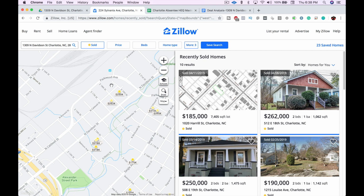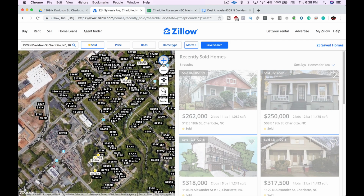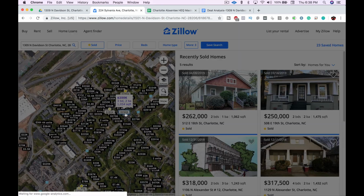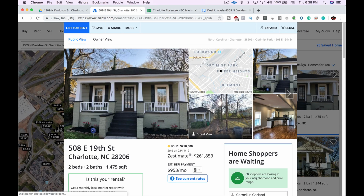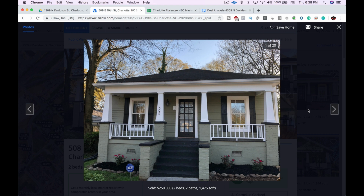And I don't even like pulling comparable sales when the map looks like this. I like going down to the satellite view. If I could find about 3 or 4 solid comparable sales with this view, I know that my comps will be very accurate. However, sometimes you have to go further out. So I'm seeing a lot of properties selling for $250,000, right, and $260,000. So let's click around and see what these properties look like.